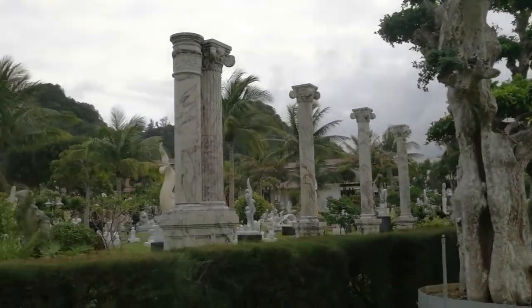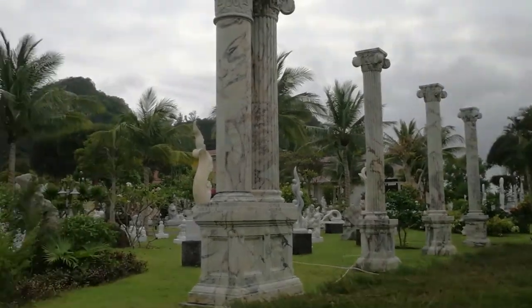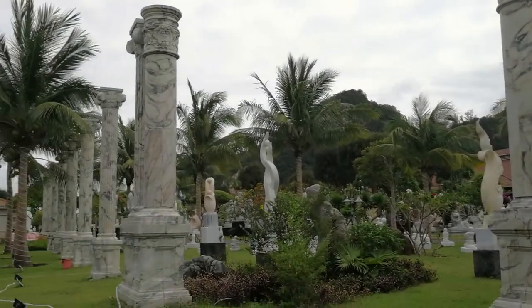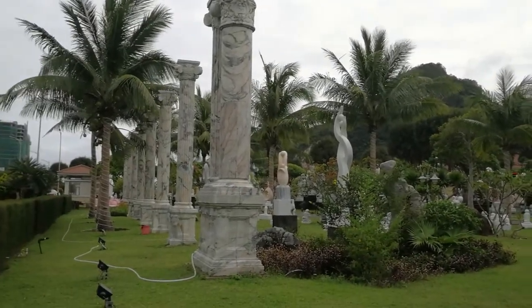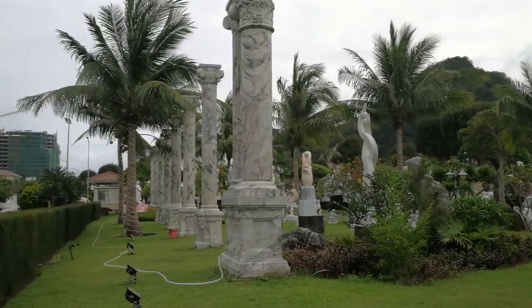My battery is almost dead, so I'm probably not going to get much, but I just walked by this whole property and it's absolutely gorgeous. Marble statues.